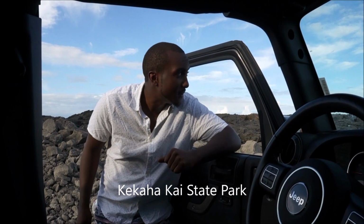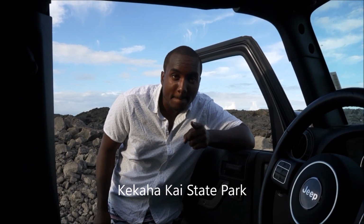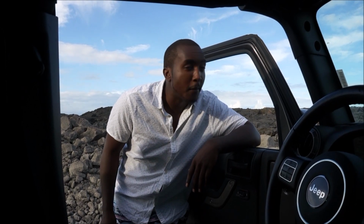Good morning, everyone. We are at Kekaha State Park, Big Island, Hawaii. We are going to the Makalawena Beach. And this is the road to the Makalawena Beach.